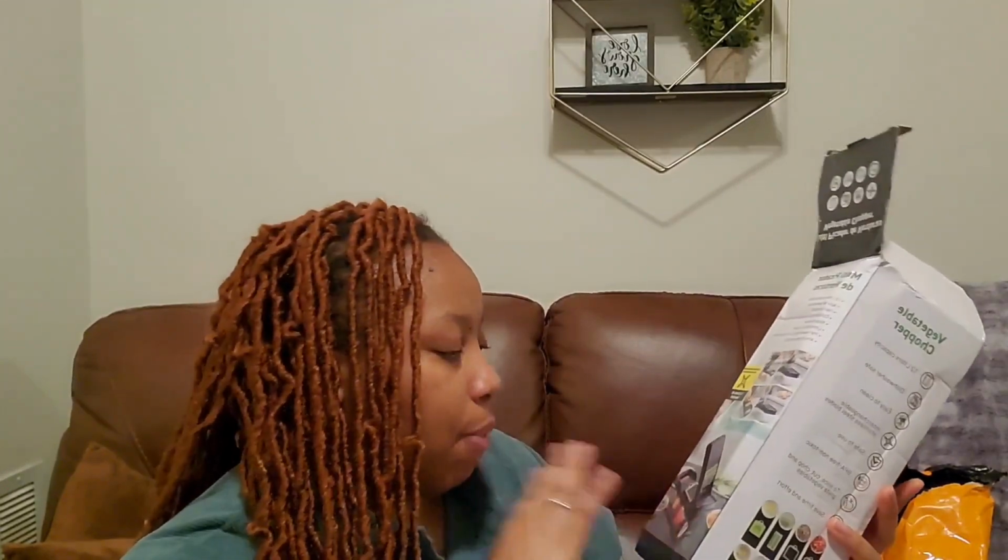I didn't even realize when I was ordering it, but I love the fact that it comes with an egg separator, so you can separate the yolk from the egg whites and a bunch of other stuff. So I love it, and I can't wait to use it.